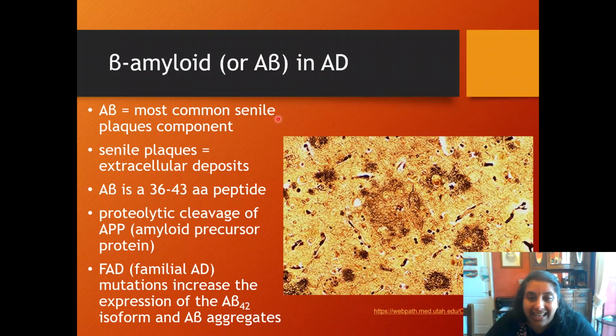In familial AD, which is abbreviated as FAD, and if you see it, SAD would be sporadic AD, so that's when it's not usually a single gene. Familial AD mutations will often increase the expression of the A beta 42 isoform. So I said it could be anywhere from 36 to 43 amino acids. In familial AD particularly, it's thought that maybe presenilin mutations do this, that you get more of the A beta 42 isoform and you get more of the A beta aggregates, because they think that maybe the A beta 42 isoform is the one that aggregates more easily.